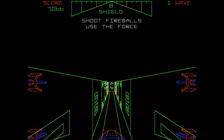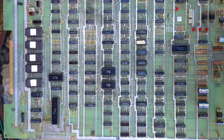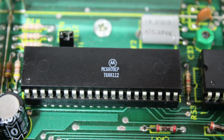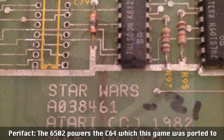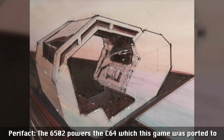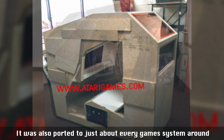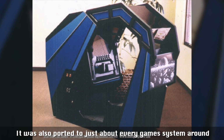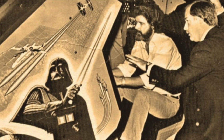And on the inside, overseeing that incredible sound and the vector graphics, was a Motorola 6809 processor. This was a major advance over its predecessor, the 6800, and the related MOS technology 6502, but it was that cockpit that most of us hold dear to our hearts. Designed by Mike Jang. This is a prototype version with temporary graphics that Mike Halley actually drove on the back of his truck up to Skywalker Ranch for George Lucas's approval. I wonder why he didn't just fly it there.